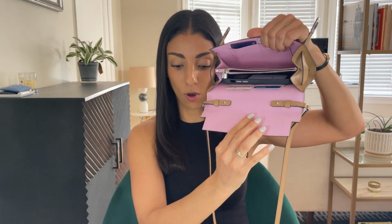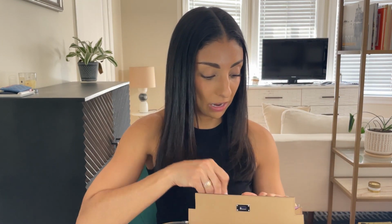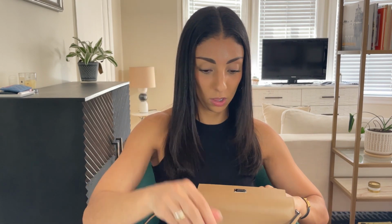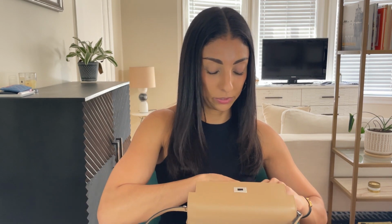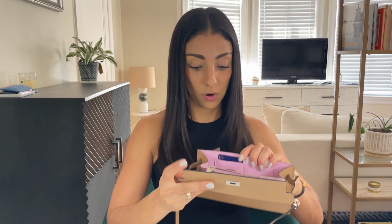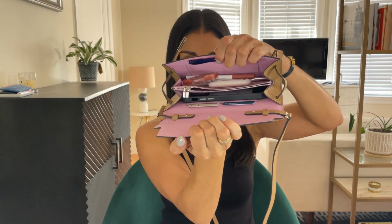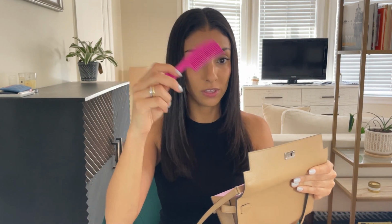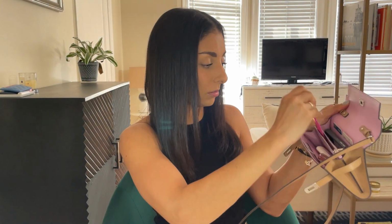So let's go ahead and I'll just show you. I'm going to put them all in here. I'll probably do the Benefit pencil at the bottom, and then I'll add in the Kat Von D and the lip liner. And then I will put in the gloss bomb and the chapstick. And so here you can see, I hope you can see, I don't want everything to fall out, all of those in there. And then, like I said, I'll often bring a comb, so I'll put this in the middle zipper pocket, like so. And then I will put my keys in here.